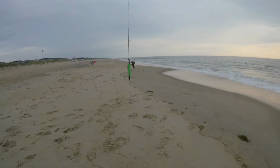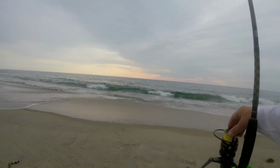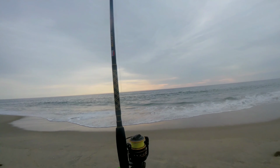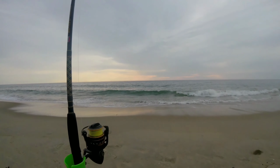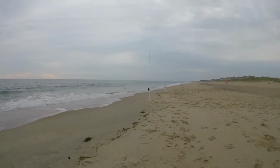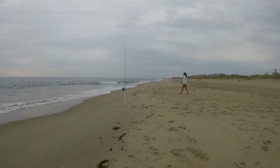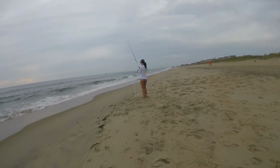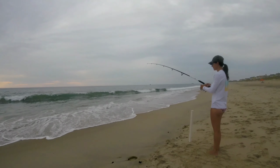And then the third rod I have, a little Penn Battle. 20-pound braid on it. 30-pound leader. Two hooks. I think it's size 2 on it. That's 3-odd, that's 2-odd, 2-odd, and that's 3-odd. You may be taking your bait, though. Maybe set your hook. You get the little hook. Size 6 hooks in there.